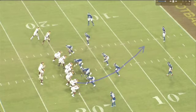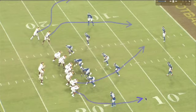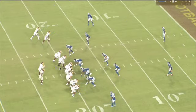You're going to have 2 safeties high. You're going to get double vertical seams here that outwardly bend and then just kind of hit the seam just like this. And then you're going to have 2 out and ups from the receiver. And that's going to isolate both of these cornerbacks against Ricky Seals-Jones and Jd Brown.